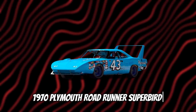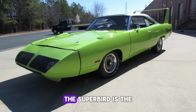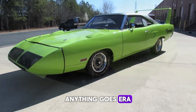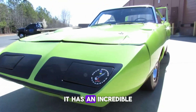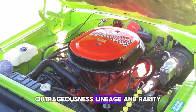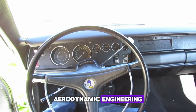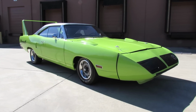At number 7, we have the 1970 Plymouth Roadrunner Superbird. The Superbird is the epitome of a muscle car. It was built in the late 1960s, anything goes era, and is perhaps one of the rarest vehicles ever made. It has an incredible amount of horsepower, outrageousness, lineage, and rarity. It is a synthesis of American automobile culture, aerodynamic engineering, stock car racing, and automotive style.